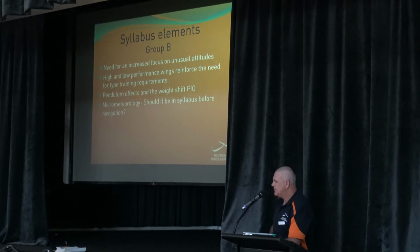turning to the right is different than to the left. And so a number of things I believe should be developed in the syllabus slightly differently, plus whatever you put on a slideshow at the moment earlier.